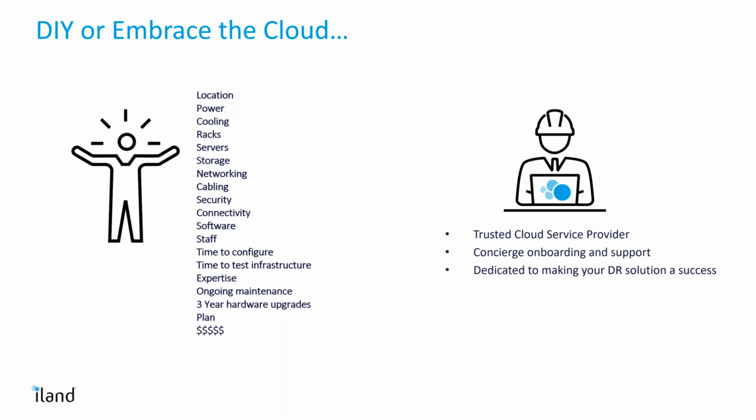So, a little ham-fisted, I know, but really it's why most disaster recovery and IT resilience strategies fail so early on: it's complex, it's costly, it's hard to do, it requires a lot, right?